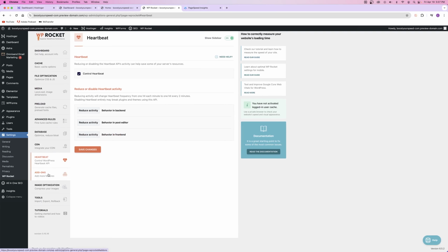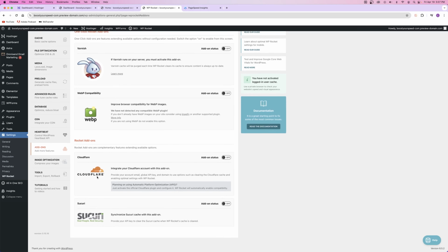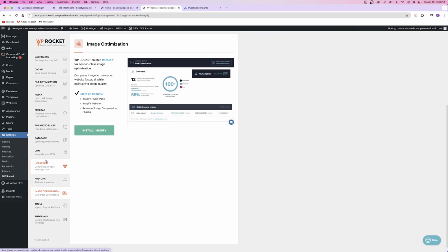And then next you have add-ons, which is basically just an advertisement saying, hey, do you want to add this plugin, or this plugin? They even have an add-on for Cloudflare, which is funny. But anyways, we've got image optimization, which is next.